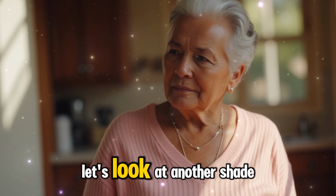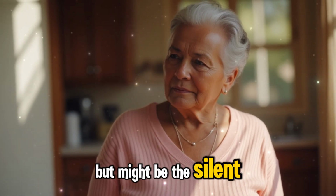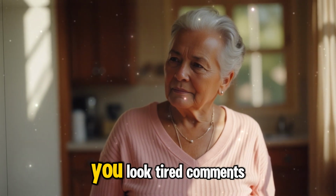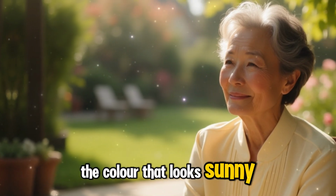Up next, let's look at another shade that seems cheerful, but might be the silent culprit behind those "you look tired" comments. Pale yellow. Pale yellow. The color that looks sunny until you see the photos.